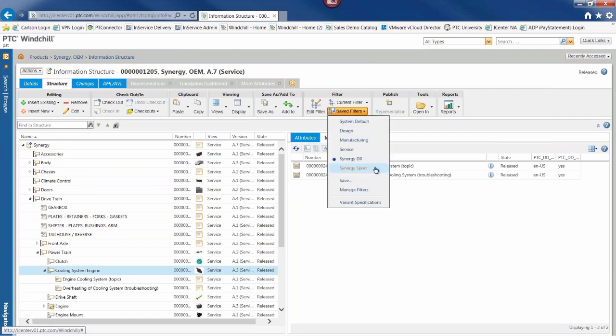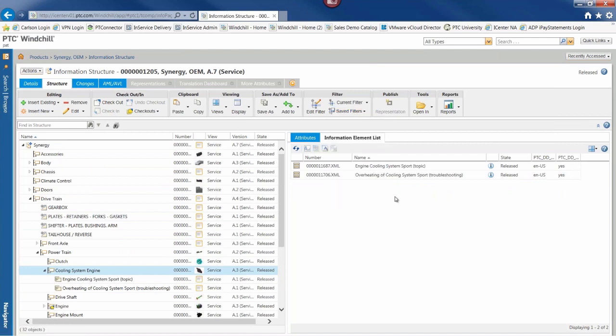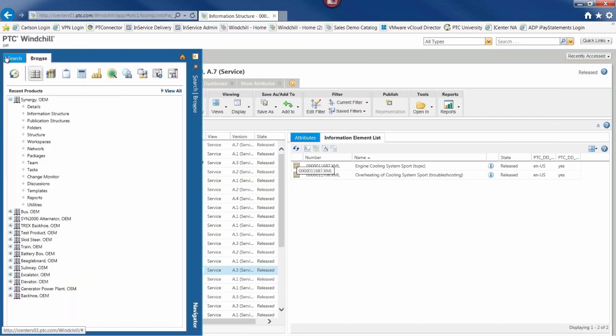If I apply one of those filters for the sport car, it's going to get rid of all the other documents that are unrelated to the sport version of this and allow me just to see the information that's applicable to the filter that I've applied.